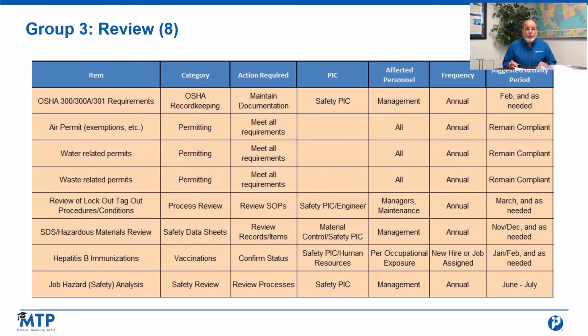For our third group, we're going to cover 8 items and sort of grouped under as a review type area, but it's basically reviewing the status of the facility or status of data, whatever the case is. So we sort of group this as review, but the first one is OSHA 300, 300A, and 301 reporting. There is a significant requirement for OSHA record-keeping data management. Our corporate safety team will always help you on that, but that is mandated by OSHA annually.